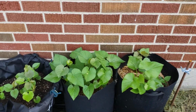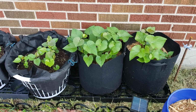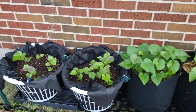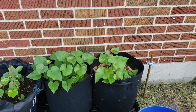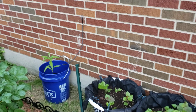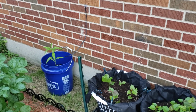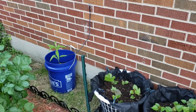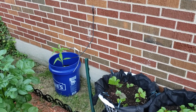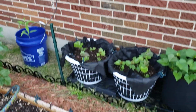Anyway, those are my other sweet potatoes. I just stacked them all up against the house. The 2 baskets and the 2 bags. And I have taken a picture of that on my plant finder app, and it says it's milkweed, which don't know, don't care, just letting it do what it do. Because I didn't plant any milkweed, by the way.